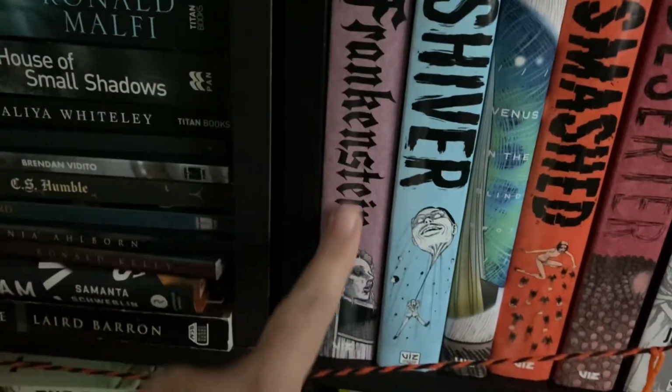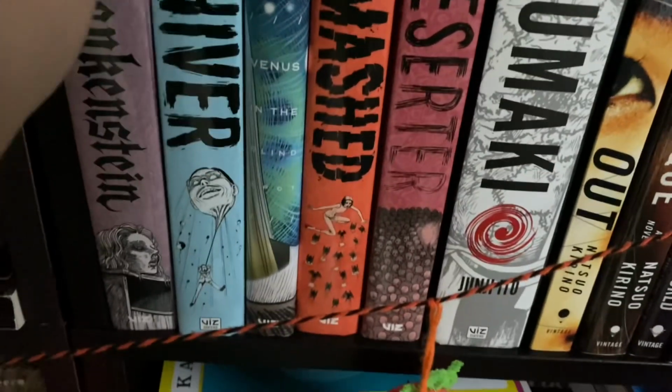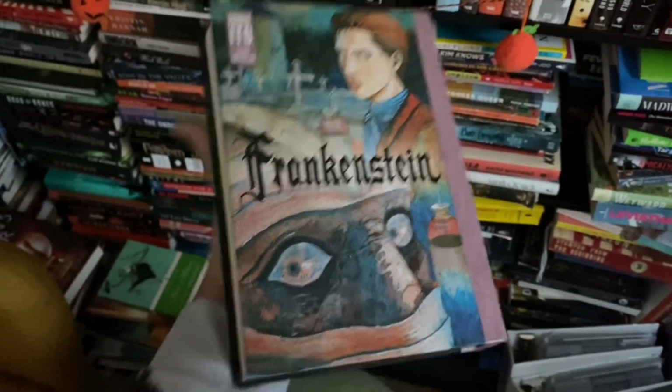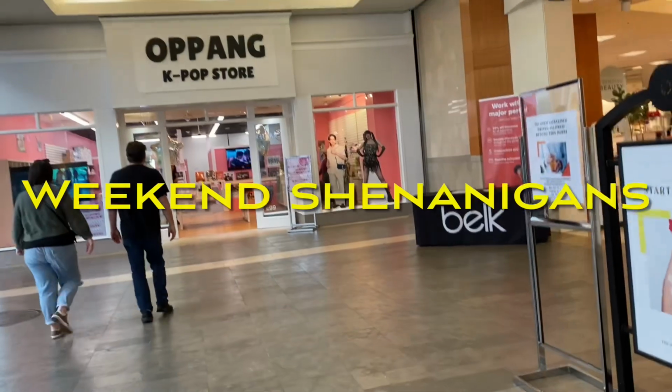Thinking. Get out of the way. Y'all, there's so many books. I can't get books out of here. Junji Ito Frankenstein? Why not? Let's give it a go.